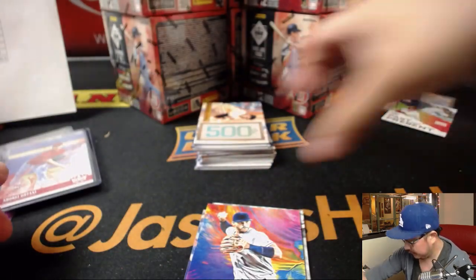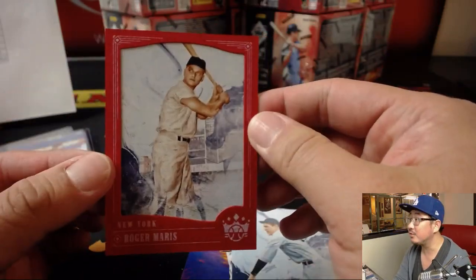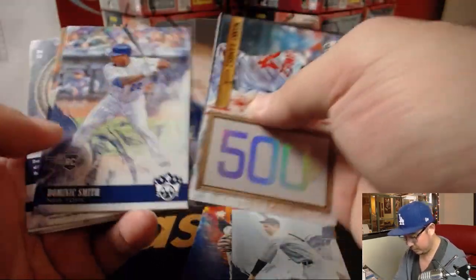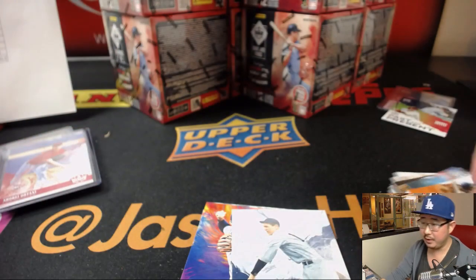And the next pile. There's Lefty Gomez. And Roger Maris, red frame. George Springer, red frame. And the Babe at the end.